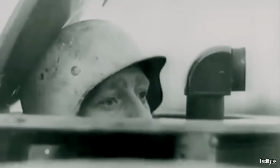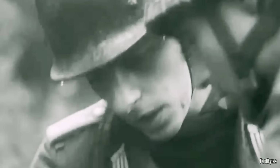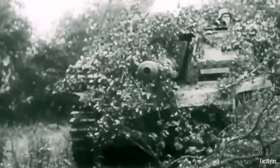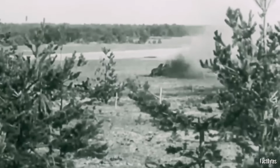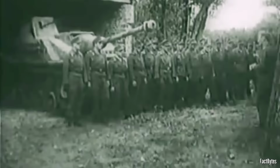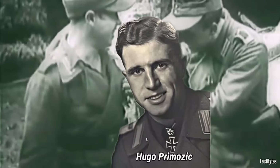StuG crews were selected from among the best candidates, and were considered the elite of the Heer's artillery units. The results certainly justified the effort, as assault gun units held an impressive record of tank kills. By the spring of 1944, StuG units were believed to have claimed around 20,000 enemy tanks. And over the years, the StuG arm produced plenty of its own brave and decorated commanders. Today, we'll introduce you to one of them, Oberwachtmeister Hugo Primozic.